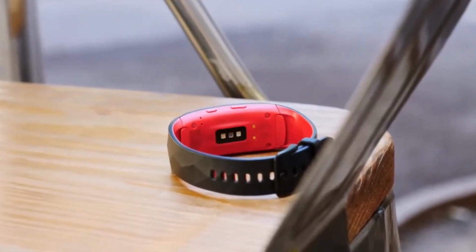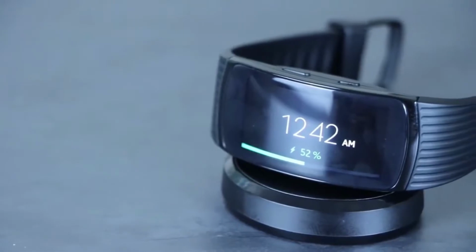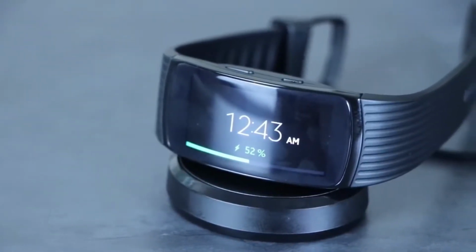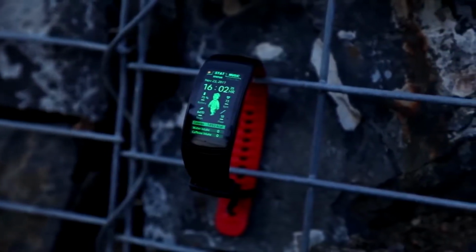The Pro now has a traditional buckle, which is a lot less likely to come undone than its predecessor. When it comes to general fitness tracking, it's just as good as the original. It tracks runs automatically, and thanks to its built-in GPS, tracks pace and location accurately without the need to take your smartphone out on the run with you.